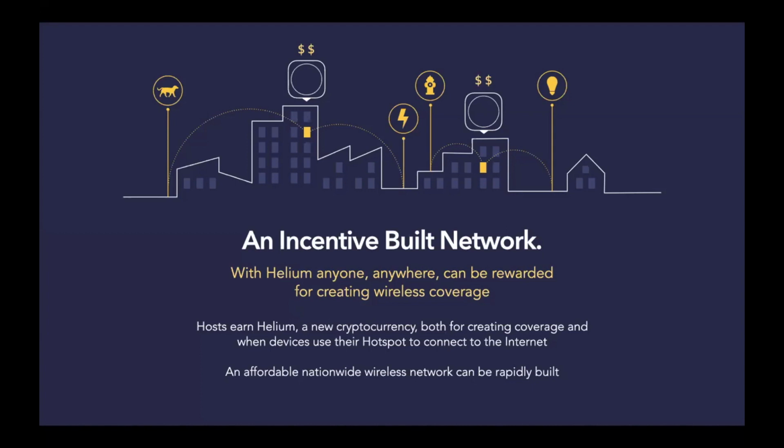And the idea is that once you have this community helping you build this network, the network can be built much quicker, and the coverage that you're providing is much more robust because you aren't relying on a single company, you're relying on this community. And so the network is not really owned by a single entity, but rather by all the folks who are participating in providing that coverage. And so the incentive that we have provided is the ability to earn a cryptocurrency called HNT.